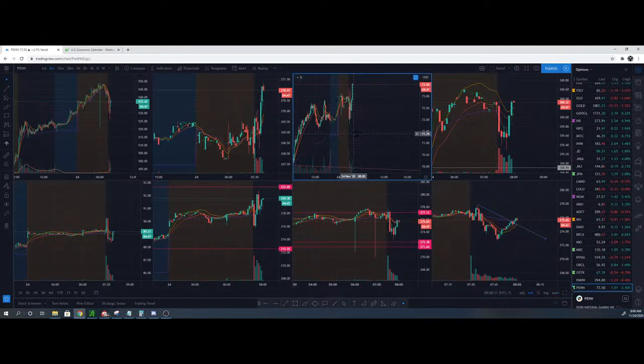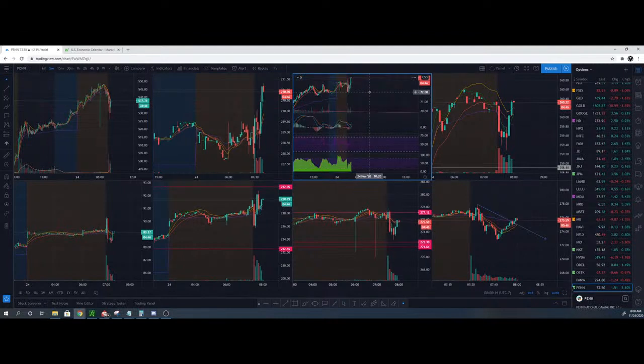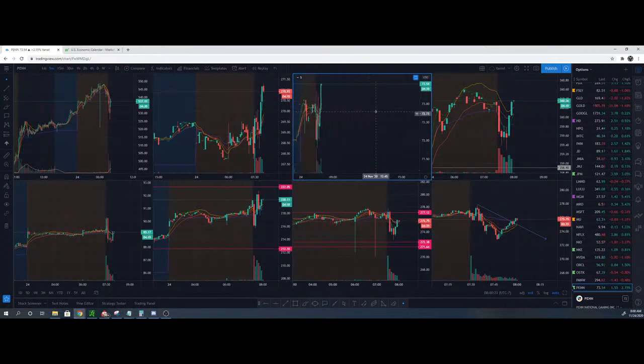Honestly, I think PEN picked up a lot of momentum this past couple days. I like where RSI is at considering that candle pump. Buyers are looking in a comfortable range. Money flow is coming in. I'm thinking I'm going to go ahead and take these PEN calls, to be honest.